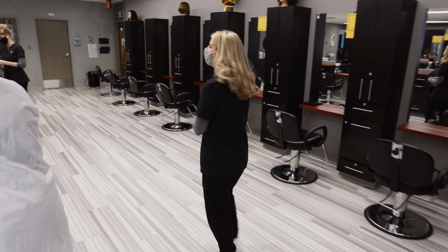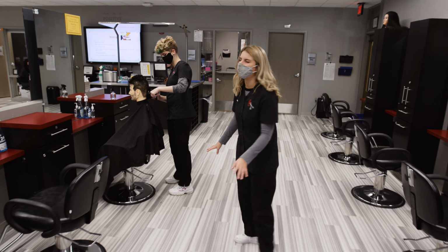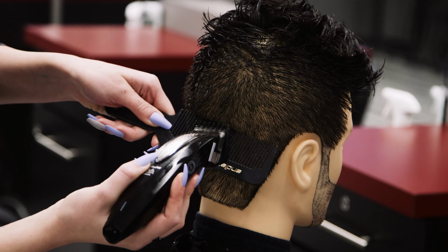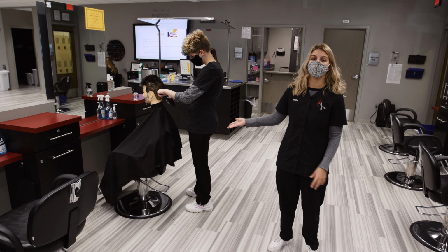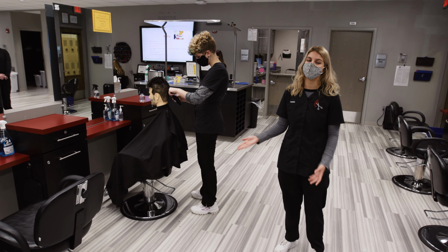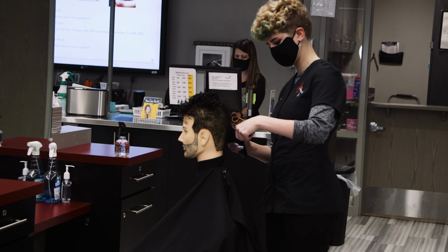And next we're going on to Elisa, which is our final service that we are going to go over today. We not only perform haircuts on women, but also men. Elisa's demonstrating a clipper haircut because not only do we do sheer haircuts, but we also do clipper, razor, and other types of haircuts here.